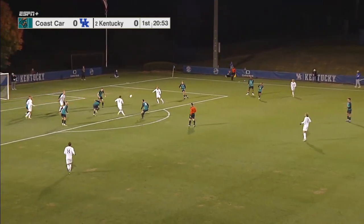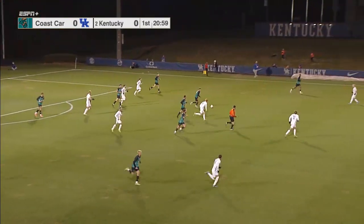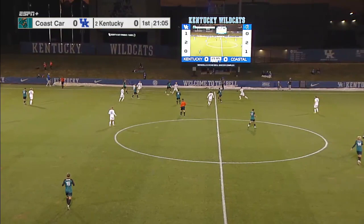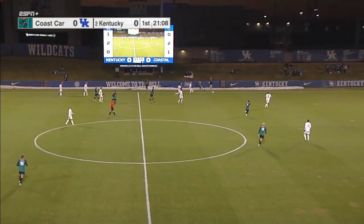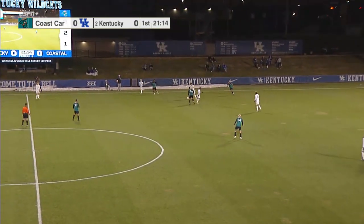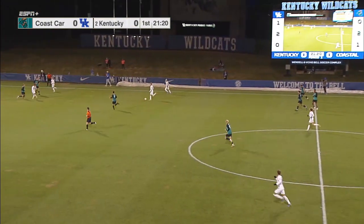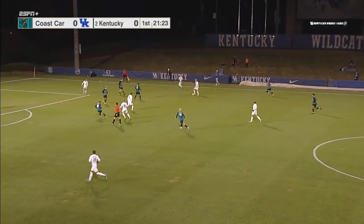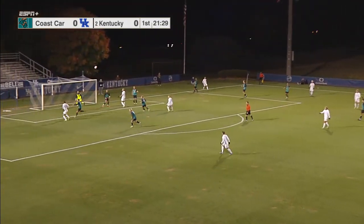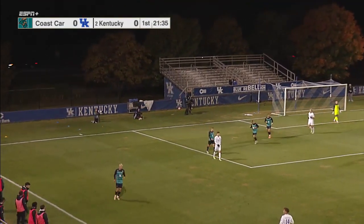There's Gutman. Ball was knocked away. They say play on. Maurice tried to crank with a right foot on a ball that he couldn't settle. And back come the Chanticleers the other way. Sarita. Nobody around him. That ball is centered to the back post. The Wildcats couldn't make contact in the air.